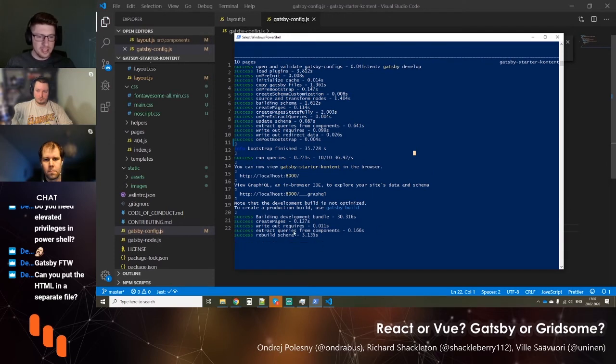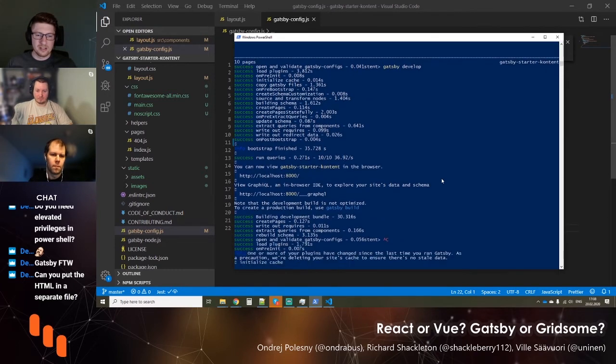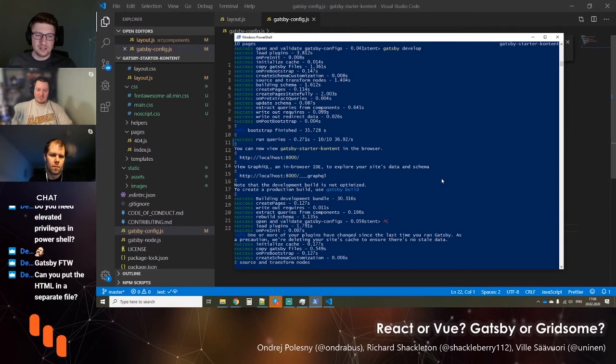Does it actually have a hot reload? Do I need to rebuild the site, or is it just going to work like that? It has a hot reload on anything you do in the React components, but if you change the Gatsby config or Gatsby node, anything like that, then you need to restart. That's true, because when I change the project ID, I need to get the data once again from the headless CMS. Exactly. You could probably do something smart to make it watch for changes and restart automatically, but I've never really spent the time to look into that.